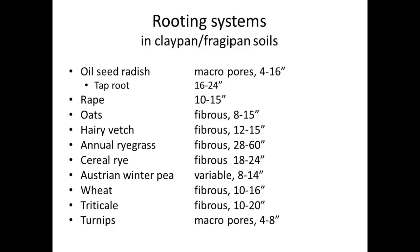Rapeseed, basically, we're looking at not that deep a rooting system, not that heavy. Oats, same way, good fibrous, good for the fall for erosion control. Does a very nice job in the fall and good for forage, but it's not a deep-rooted plant. Hairy vetch, as well, is very fibrous, and you'll find that hairy vetch is one of the best plants to get soil tilth in a soil faster than anything else. But hairy vetch cannot stand wet feet. It will die when it gets wet feet.